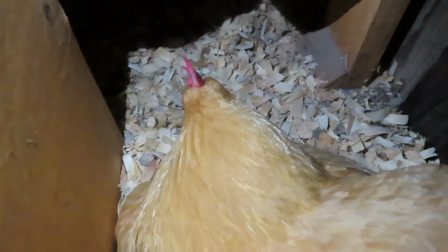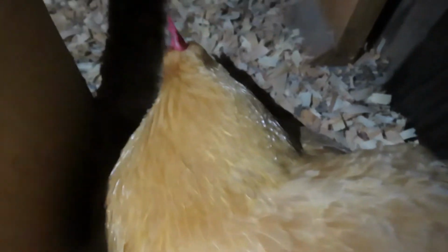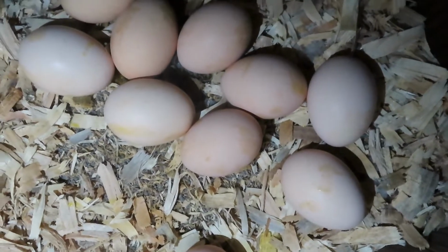Honey, I know I haven't collected eggs, but you need to get up because those eggs are not fertile. Okay? Okay. Go on. Go on. There you go. Okay. Ooh, there are ants in there. That is not good.